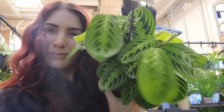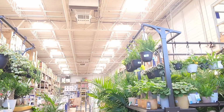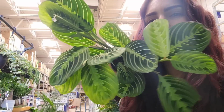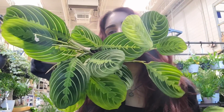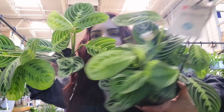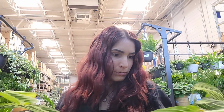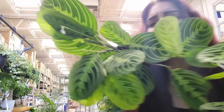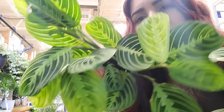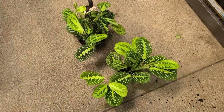Do I want this? Or should I get the smaller one? That's not actually smaller. I feel like that's a better price. Right? Like it'll grow ideally. This one just has a lot of plant in it. I don't know what to do, you guys. Do you want this one? Or this one? Let's put them on the floor. How do we feel?